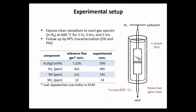We exposed clean vanadium to each of these gas species at 600 degrees C, which is an optimal temperature range for the membrane to react at, for 1 hour, 3 hours, and 5 hours. And then we looked at the surface characterization with X-ray photoemission spectroscopy using two different instruments. Essentially, one is old and one is newer, but they're pretty consistent.